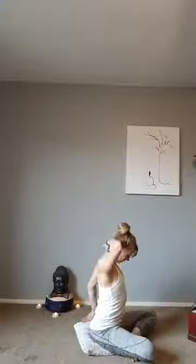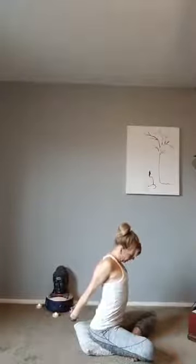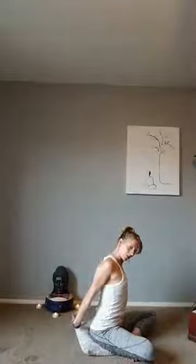Let's go ahead and tuck the chin all the way into the chest and feel that nice stretch into the back of the neck here. And then start to move side to side with the head, bringing one ear to one shoulder. And you can either switch side to side or maybe hang out on one side for a couple breaths. So we'll take a few or several rounds of breath here.